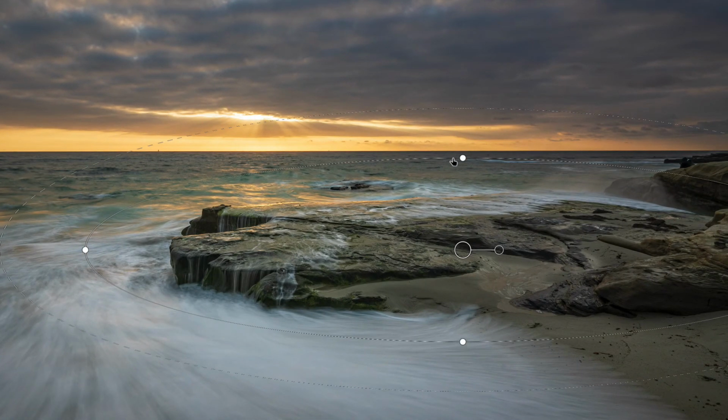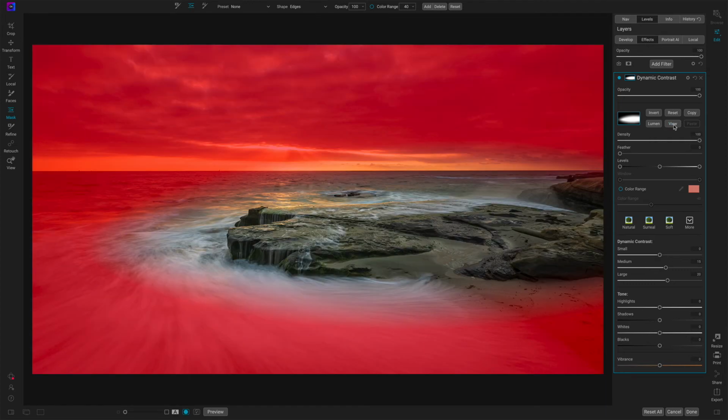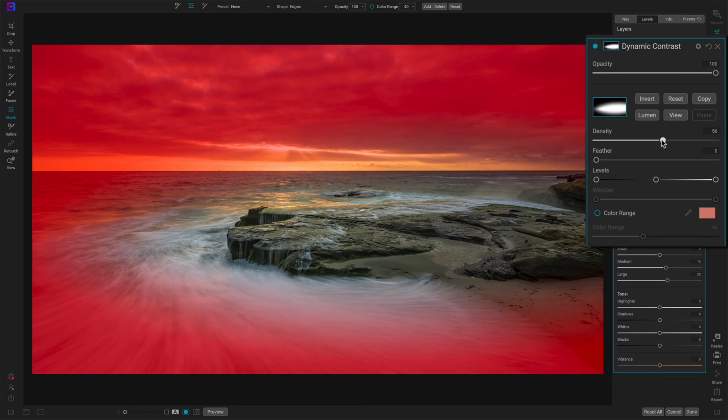So I'm shaping this to kind of just cover the rocks as a whole, and then we'll feather it out, a pretty healthy feather. On1's feathers tend to taper off pretty quickly, and so to get a nice smooth feather, I've got to have a very wide segment from the inner circle to the outer circle. Let me view that. Let's view it as a red overlay. And now I want to decrease the density.